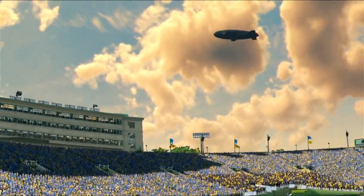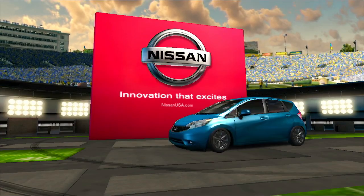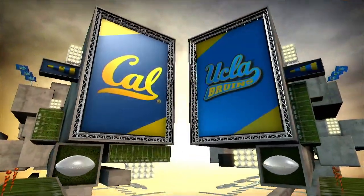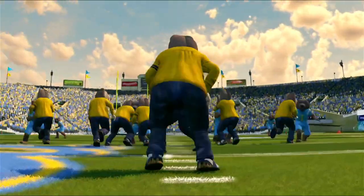Glad to have you with us in the studio for the EA Sports NCAA Football 14 halftime show presented by Nissan. Innovation that excites. Reese Davis and David Pollock here, completely locked in on that first half.